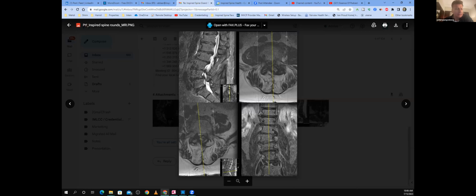Yeah, first of all, what's his main issue? Low back pain or radiculopathy or combination of both? Combination of both. And it's mainly L5 and S1 on both sides, right? Correct. Okay, good.